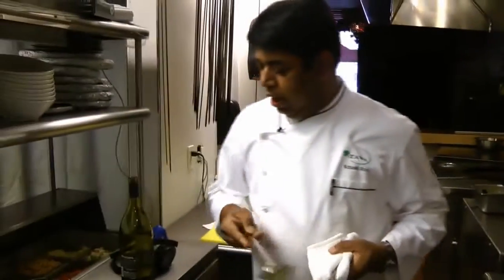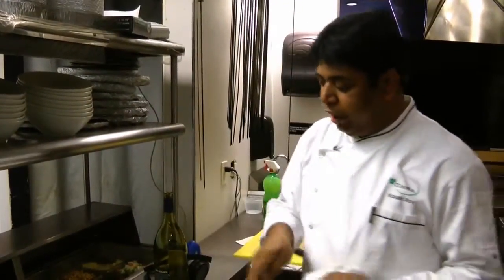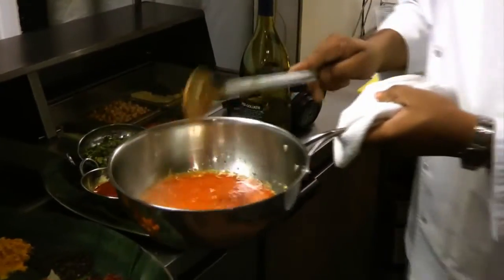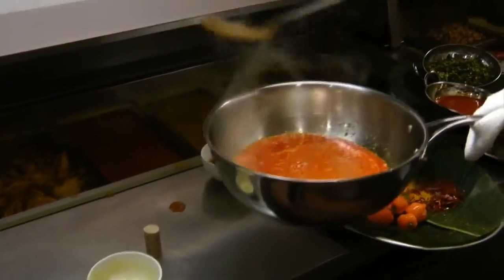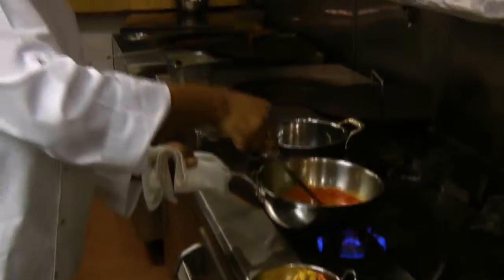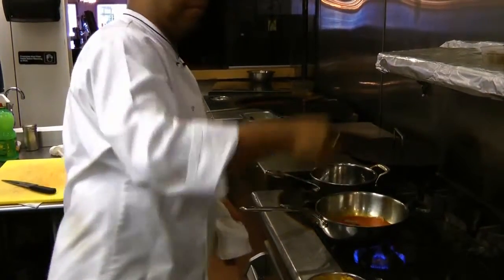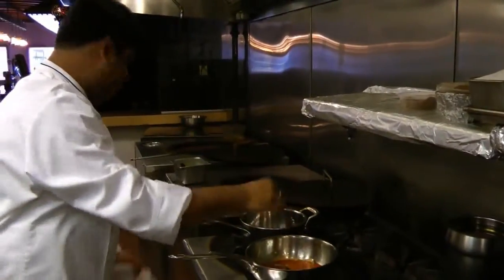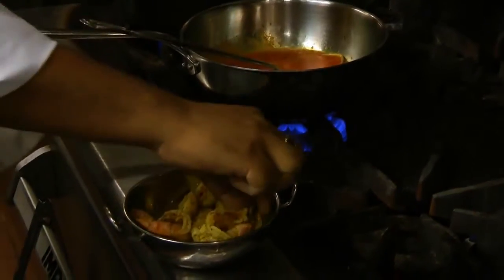And now is the fun part. This is one of the spiciest gravies, called vindaloo sauce, made with dried red chili, vinegar, and cumin seeds. Indian base of tomato sauce, and this is a yellow curry paste. Moisten with a little water. A little seasoning salt, and I love to put a little sugar because it balances the spiciness. It's boiling. Put the shrimp in there.